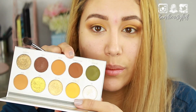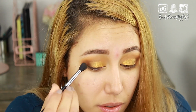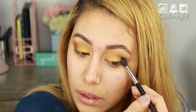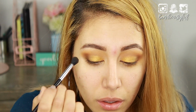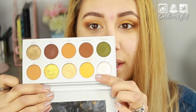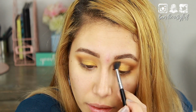Then I'm going to go back into Smooth Criminal, make sure that color is still in that outer V. I'm going to get into Access again and put that into the crease. There we go.